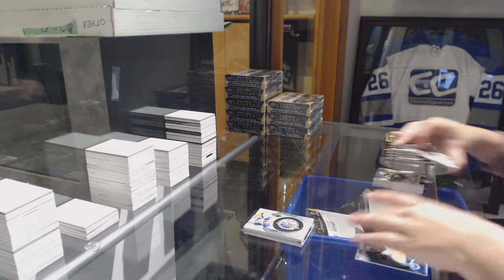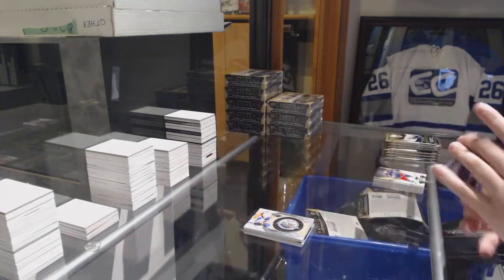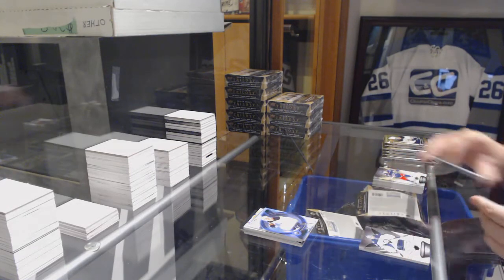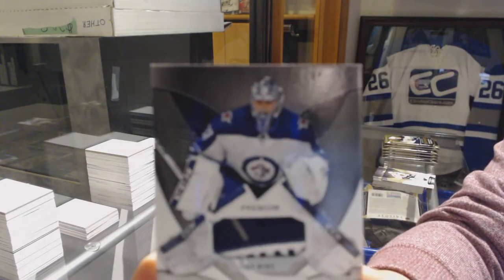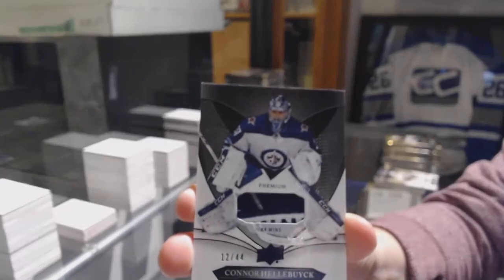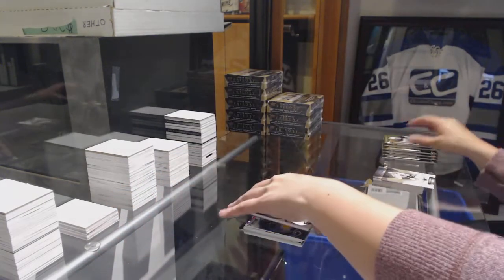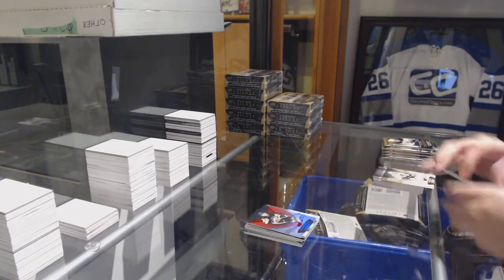We've got a rookie premieres retro jersey number to 399 for the Buffalo Sabres, Casey Mittelstadt. Pretty. Number to 44, patch for the Winnipeg Jets, Connor Hellebuyck. Kind of a cool patch. You can see some of the lettering in there. Red for the Penguins, Jake Guentzel.